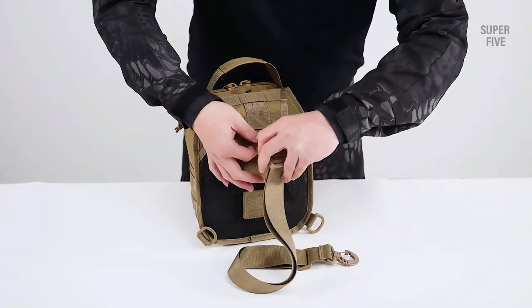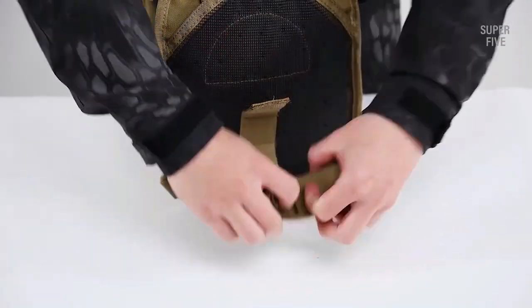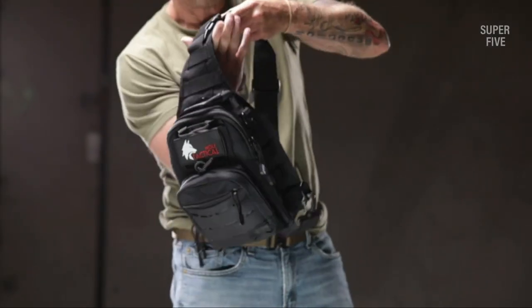A sling bag not only adds extra room but can keep your hands free, which improves your agility and flexibility. If you want, there are even some multi-purpose sling holsters where you can put your arms through and carry it as a backpack or fanny pack.